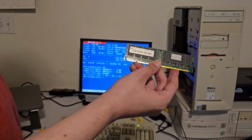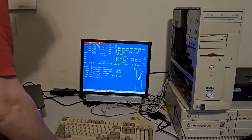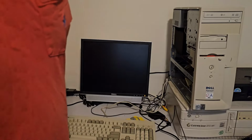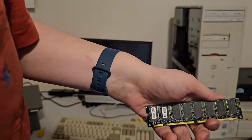I'm going to try this 128 meg stick. We'll be downgrading a little bit, but you know what? I think 128 will work just fine, so let's get this stick of RAM out of here and toss it. Oh, it's shot. It's all shot.